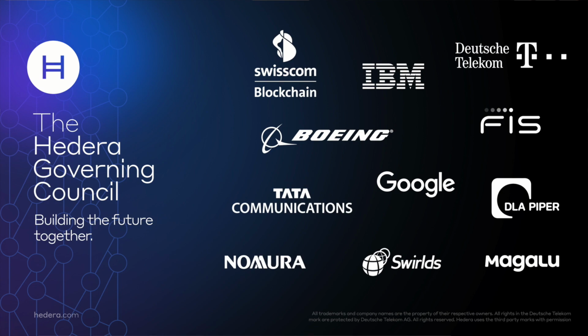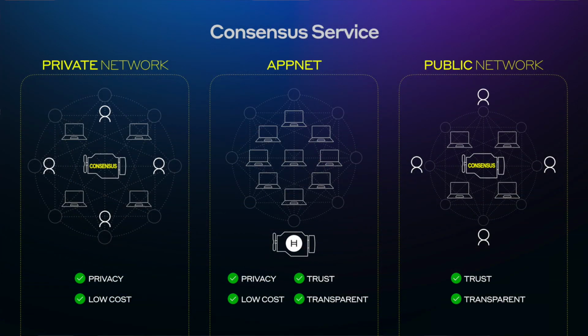And so the Appnet can have the privacy and the low-cost storage of a private network. But it can have the trust and the transparency, when you want to be transparent, of a public network. And you can have a mixture of some things you make private and some things you make transparent. And you get both at once at the same time. It's the best of both worlds. And that's what Hedera is doing. We are allowing you to have Appnets.